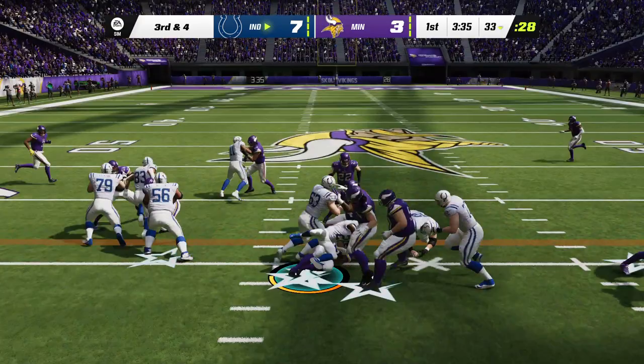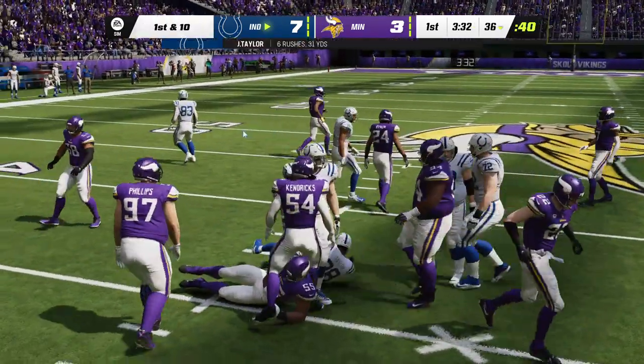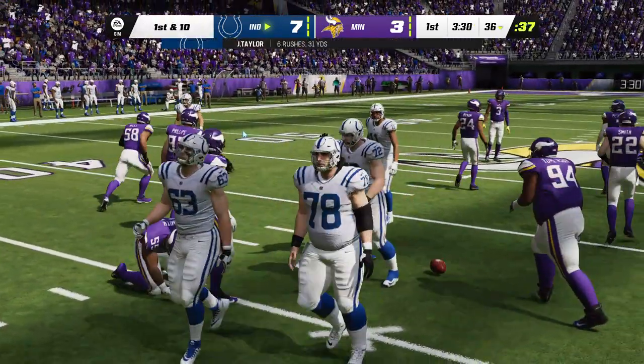They'll try and run for the first with Taylor. They're just 4 yards on the pickup, but that's good enough to extend the drive.